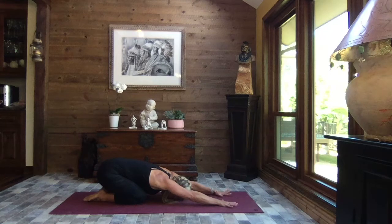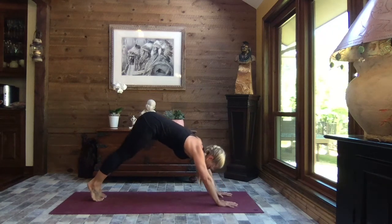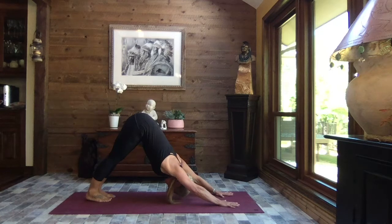As you're ready, extend those arms out nice and long. Hands shoulder width apart. Spread your fingers wide. Let's lift the forehead, tuck the toes, press and lift your hips to the sky. We come up to downward facing dog. Oh, down dog. Love down dog.